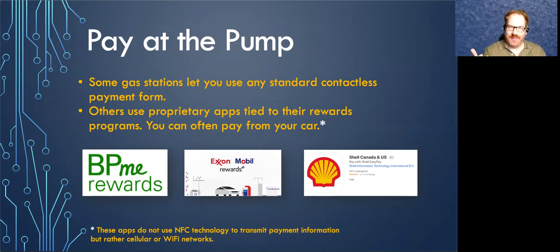The cool thing is that from inside your car, you drive to the ExxonMobil station, you verify that the GPS has you at the right ExxonMobil, and then you tell them what pump you're on, and then it unlocks the pump and authorizes the transaction, all from inside your car. You don't even have to get out to pay for it. You can do it from inside, which is really convenient. And it, of course, benefits the company because they're able to gather more information about you as a consumer if you're part of their rewards program, rather than simply using a contactless payment form at the pump.